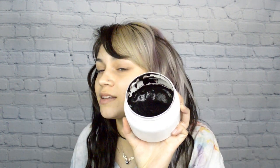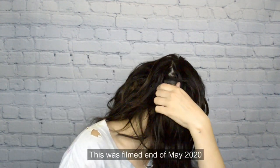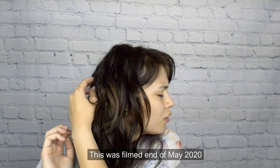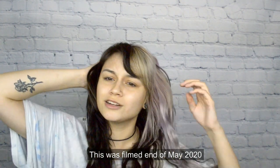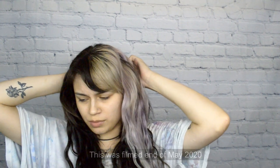I worked really hard to get this, and that's why I put it in a big tub, because I made a lot. If you take a look at my extensions, you can kind of see that the top of them is just a little bit lighter than the bottom, and I need to fix that situation because quarantine is over, girl. I'm about to go back to work in 2 days. About to be doing hair. I can't have ratchet hair myself.